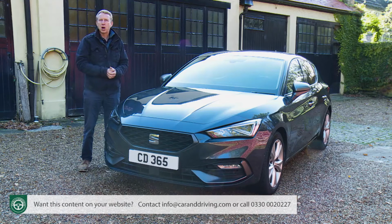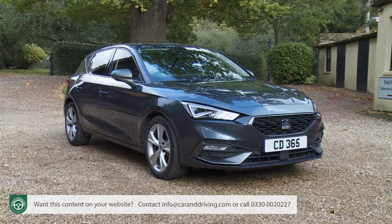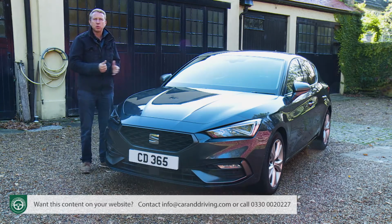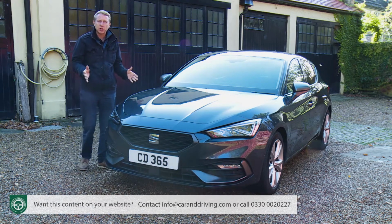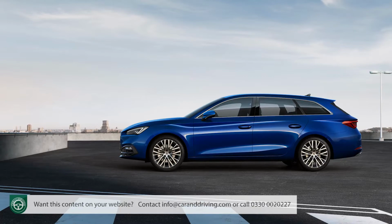Pricing is pretty much par for the course in the family hatchback segment, which meant that at the time of this test in autumn 2020, customers could expect to pay somewhere in the £20,000 to £30,000 bracket for mainstream versions, with diesels starting from around £23,000 and most volume variants of either fuel type priced below £24,000. If you want to progress from this 5-door hatch body style and get yourself the more practical estate variant, there's a premium of around £1,000 to pay.